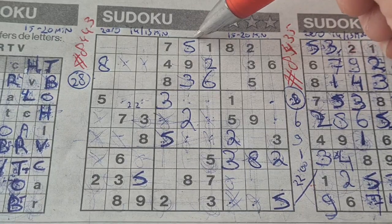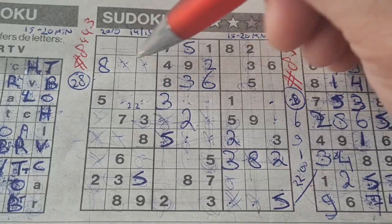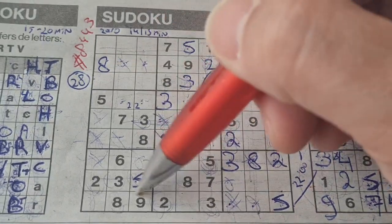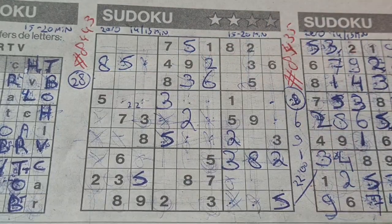Five in the first row, five in the third row, so the row between, the second row. Only two places left for the five, should be here or there. We have five in the third column, no five there, five should be there.